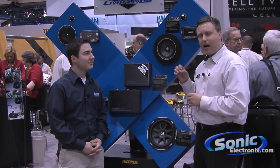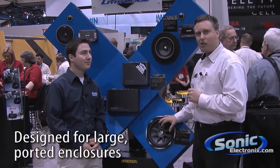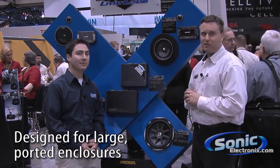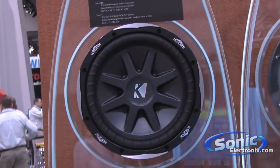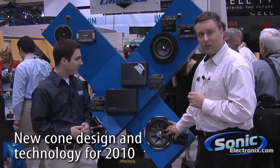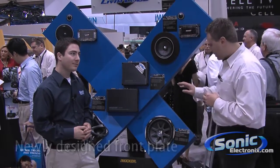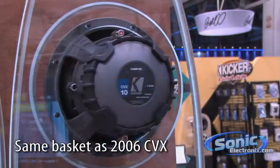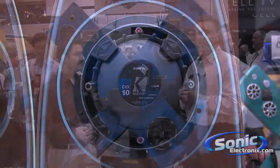High quality, high sound quality woofer with a lot of output. It loves a big ported box or even a smaller sealed box. This is a great sounding woofer. For 2010, we've done some changes. New cone technology. It's the similar cone to our Solo X, as well as a new front plate. The basket, which you'll see in another photograph later, it's actually the same basket because that was perfect. We didn't want to change that. Motor structure, again, similar to an L7, almost the same performance.